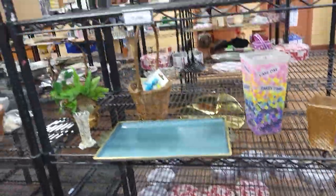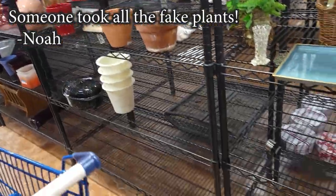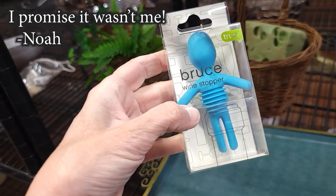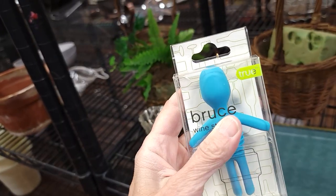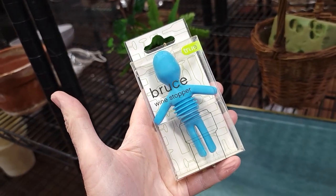Oh no, Noah. Our fake plant aisle is pretty bare once again. No more fake plants for us today. We got Bruce the Wine Stopper though. It's pretty funny, I gotta say. I'm going to pick him up to use as a giveaway as well.